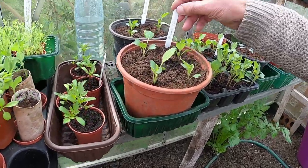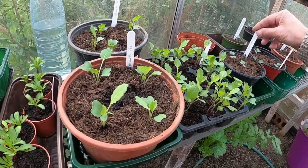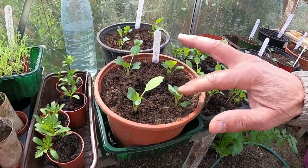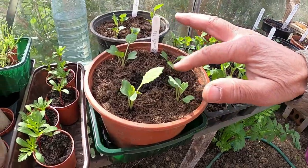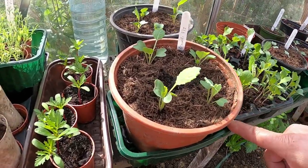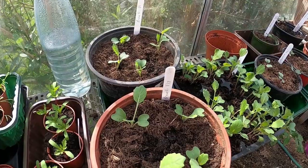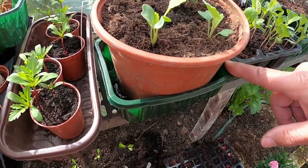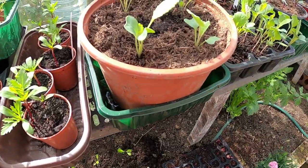I've repotted up the Brussels and the mammoth red cabbages. So I've repotted some of them, and they've produced new leaves since I've repotted them about a week ago, so they're doing really well. What I do is I'll water from the bottom. So I keep them in containers, and just every time it dries out completely, after a few days I'll add some water at the bottom and let it soak up from the bottom.